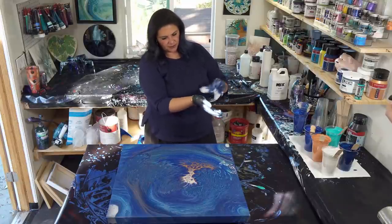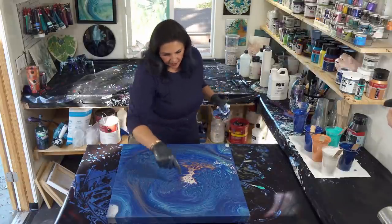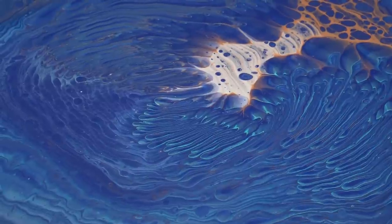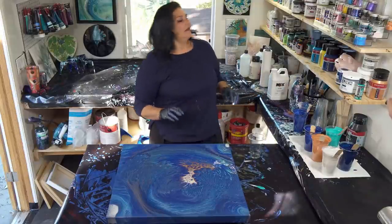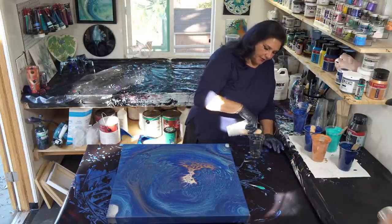This is the one thing about pouring that's really awesome, is that you can look at this like a roadmap and see, like, I love this part. That's the aquamarine and the silvery pearl next to each other with the Prussian blue. Yeah, I think I'm going to pour it again. I'm going to use a clean cup, and we're going to do this one more time with some adjustments to make it how I want it.